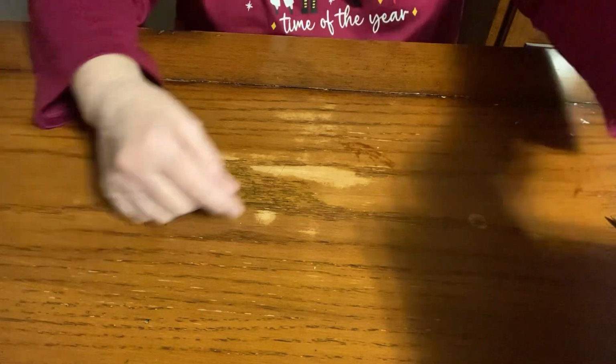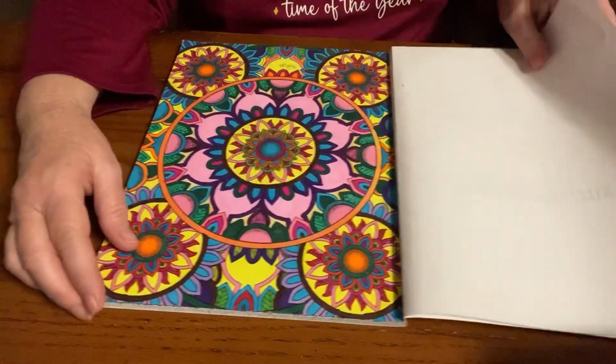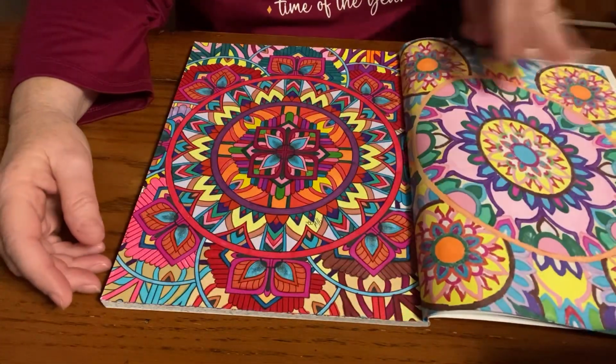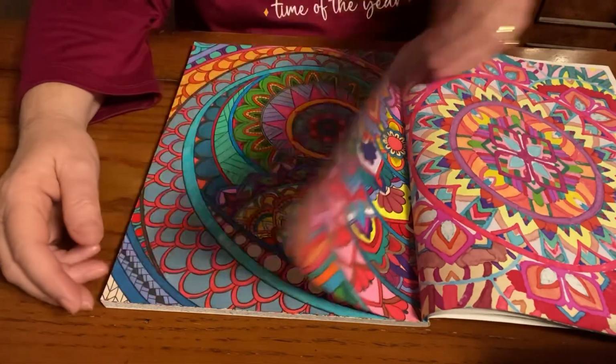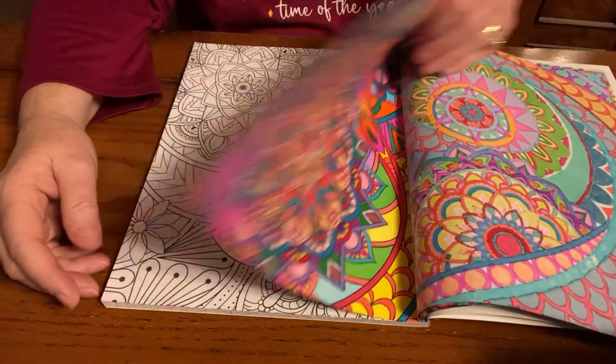Okay. This one is Amazing Patterns Adult Coloring Book. These get a little tedious. And I did this one. Isn't that beautiful though, when it's all done? 1, 2. Wow, look at all this. 3, 4, 5.